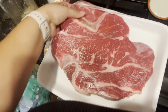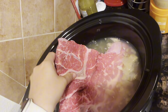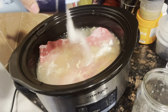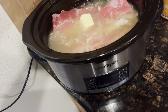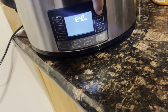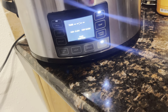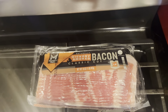I'm going to go ahead and put my 2 jars in there. I think those are about 32-ounce jars, and this is really a dump-and-go recipe. I just dropped the almost 3 pounds of chuck roast in there. I'm going to add a good amount of salt to make sure that the meat gets seasoned. And then I'm going to put in about 2 or 3 tablespoons of butter and cook this on low. I think this cooked for about 8 to 10 hours. Actually, that clock was wrong, so disregard that. Anyway, I cooked it on low for between 8 and 10 hours. I didn't take it out until that evening, and this was in the morning.